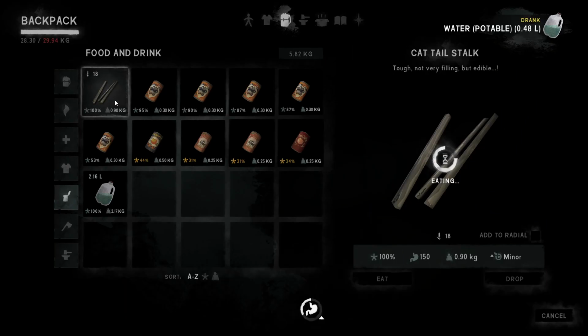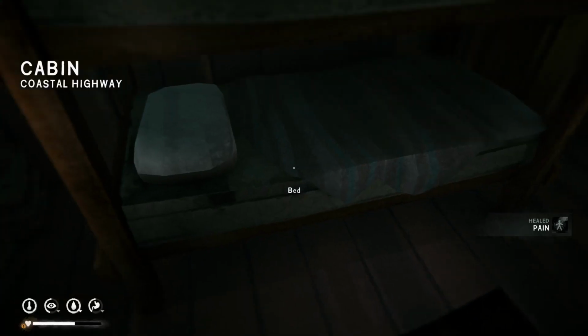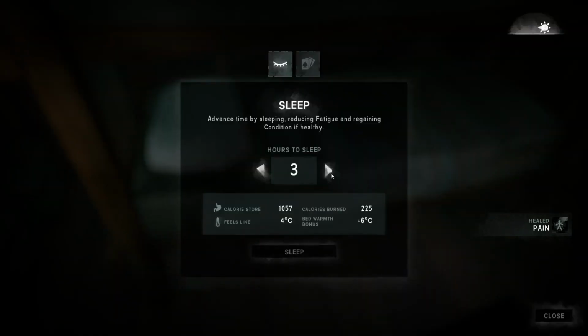Hydrate up, eat some cattails. I'm not going to sleep for very long. I only need to sleep for 4 hours to get rid of that sprain. And early night, which is what it will be, if you need to walk during night, is probably the best time during night to walk. So that's what we'll plan on doing, is we'll plan on taking the night trip through the canyon.